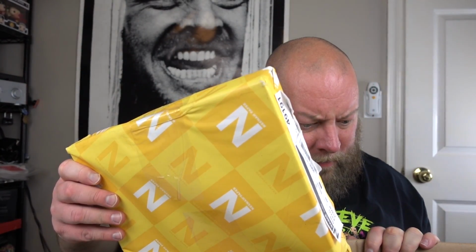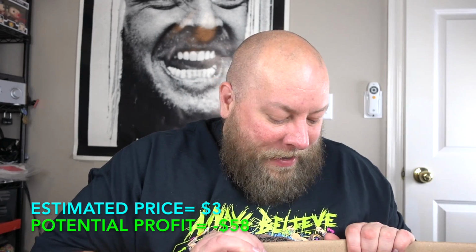Ooh, I see something nice. Let's get through this computer paper first. Here we got some computer paper. It is that ultra thick paper too. Man, I hate that paper. It's even like gray paper too. It's not even white, it's a gray, ultra thick, like cardstock paper. I'll put it in my resale shop for probably a few dollars.